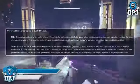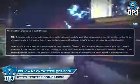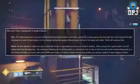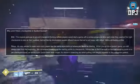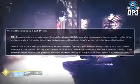We also wanted to make sure every player had the same expectation of where you would be starting. When you go into a guided game, you will always start from the beginning. We've considered breaking up the starting points by checkpoints, but our theory is that if we split up the matchmaking pools on a per checkpoint basis, we would make queue times even longer. It's always a balancing act when putting new players together to play in-game content.